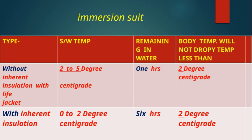But thanks to the suit's insulation, your body temperature won't decrease more than 2 degrees Celsius, even after about 6 hours in the water. The key takeaway here is that the type of protective gear significantly influences how long you can stay in cold water before your body temperature drops to dangerous levels. The insulation properties of suits and jackets play a crucial role in extending survival time in such conditions. This highlights the importance of choosing the right protective equipment based on water temperature and expected exposure time, which ties back into our overall focus on safety and preparedness in cold water environments.